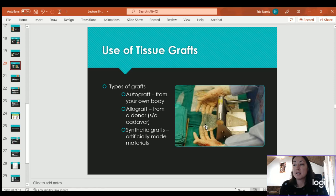This is a way that they make kind of a mesh out of a skin graft in order to spread out the surface area that it covers. Your body can heal up small openings in the skin, but once it's a large opening, it cannot close that gap on its own, depending on how deep the wound is and what layers of the skin have been damaged. And so this can act as a way of giving it extra coverage and allowing it to close up all those gaps.